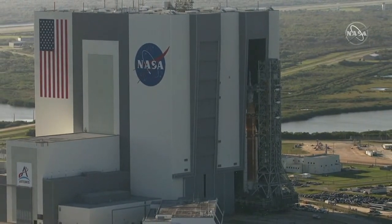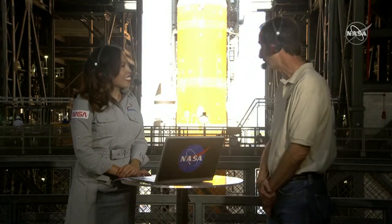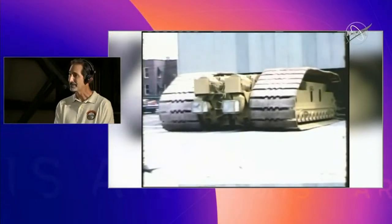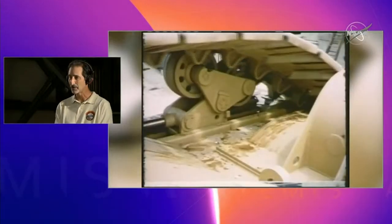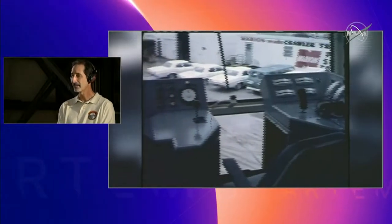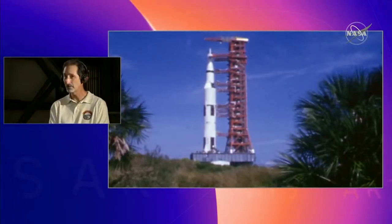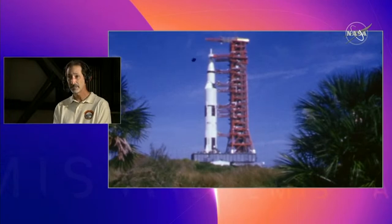Let's talk about this crawler, an impressive machine. It was built in the 60s. Yes, it was. And the fact that we are still using that today is a testament to all the people that work on it, all the people that maintain it. We have lots of experience with this. We have lots of talented technicians who keep this thing going and maintained. That's the reason we're still using this piece of equipment that's 57 years old.